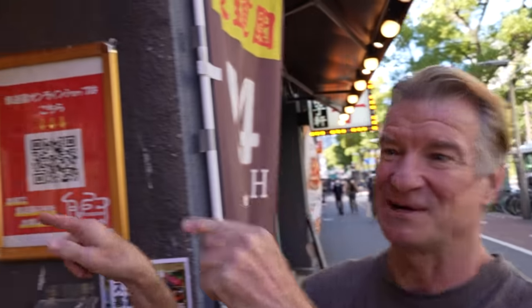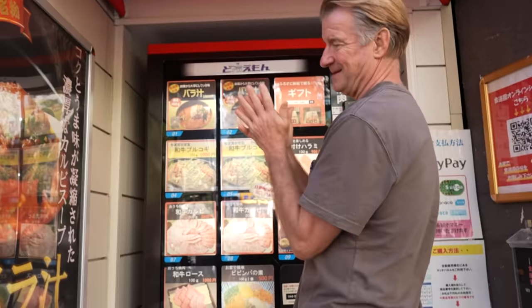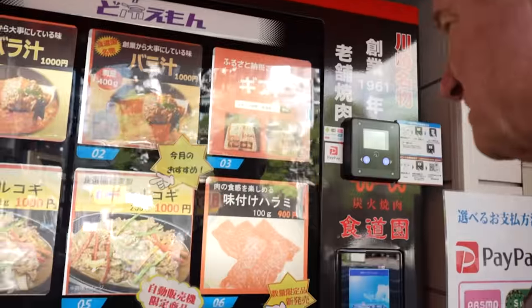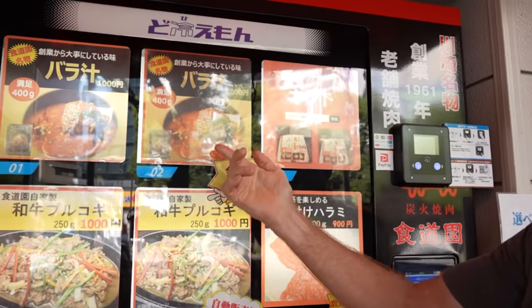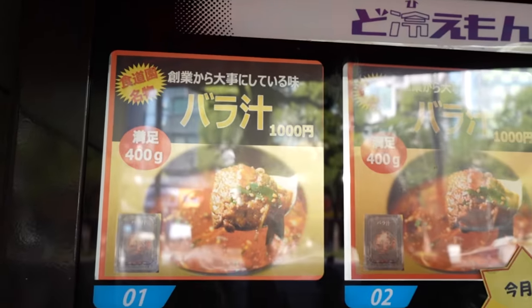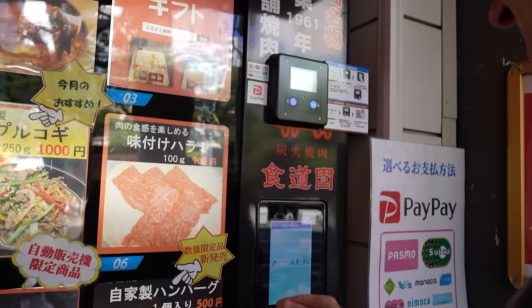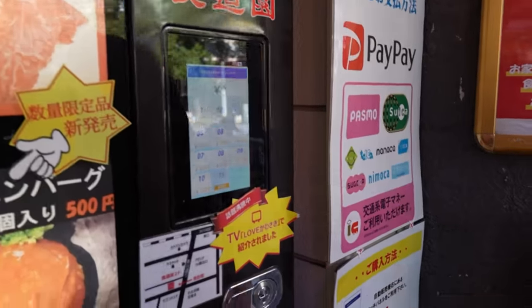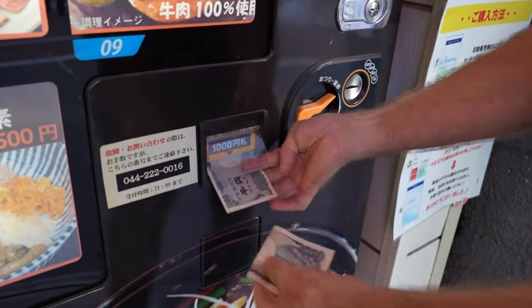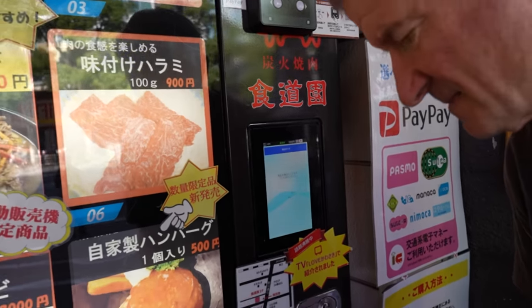Hey, check it out. Right over here, we got another machine that sells meat. Finally, the meat. Where's the beef? Right here. Got some different types. And they got a soup up here too. It's like a Korean style spicy soup, 400 grams. It's got meat in it. Okay, for 1,000 yen, let's do that. Is it available? Yes. That's good. Ooh, this is exciting. Number one.